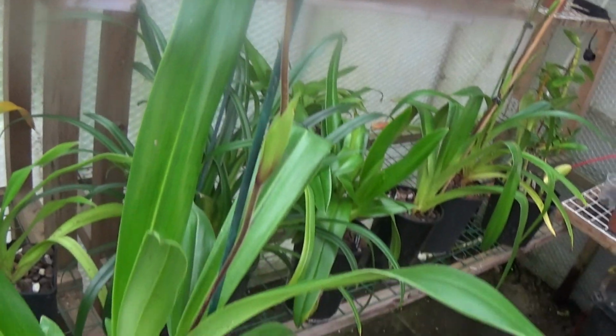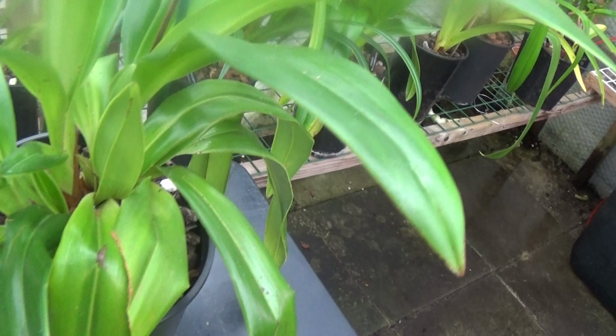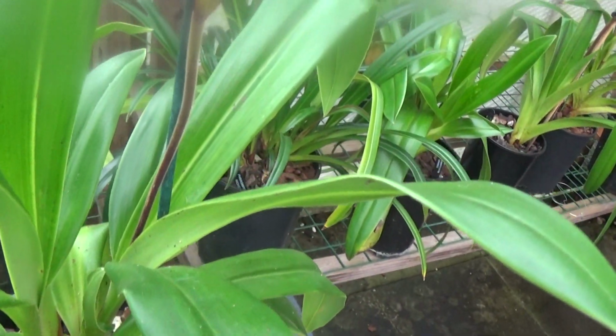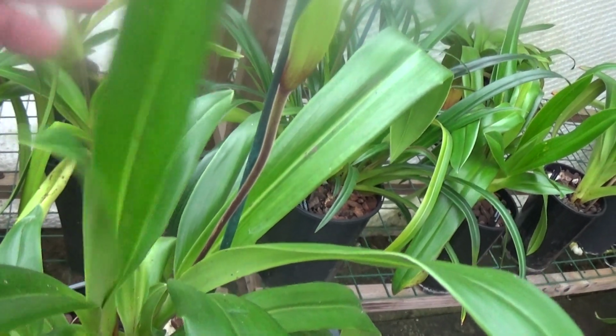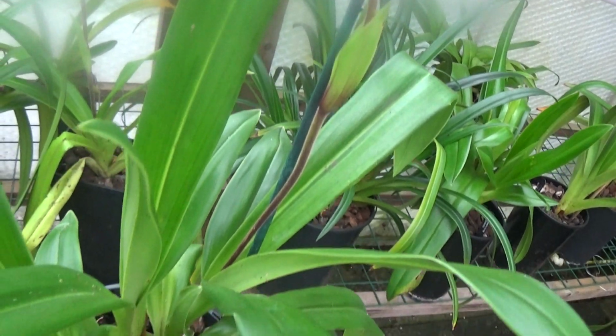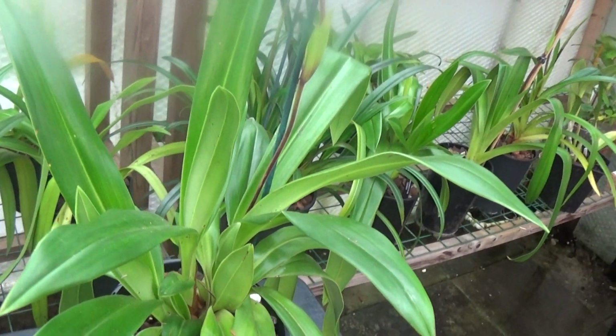Nice plant this. Plenty of growth on it, and got plenty of growth for it to flower again next year. This is one of the new growths here, this big one. So that's going to be very nice. Phragmipedium Fritz Schomburg.